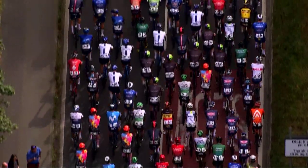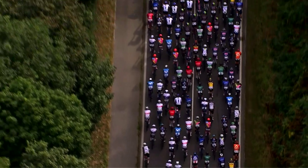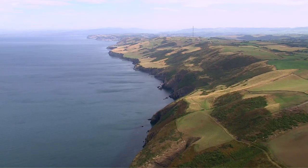It is indeed. Well, they continue to roll out of Aberaeron. The flag has yet to drop. The pace is being controlled as the neutralised rollout gets underway.